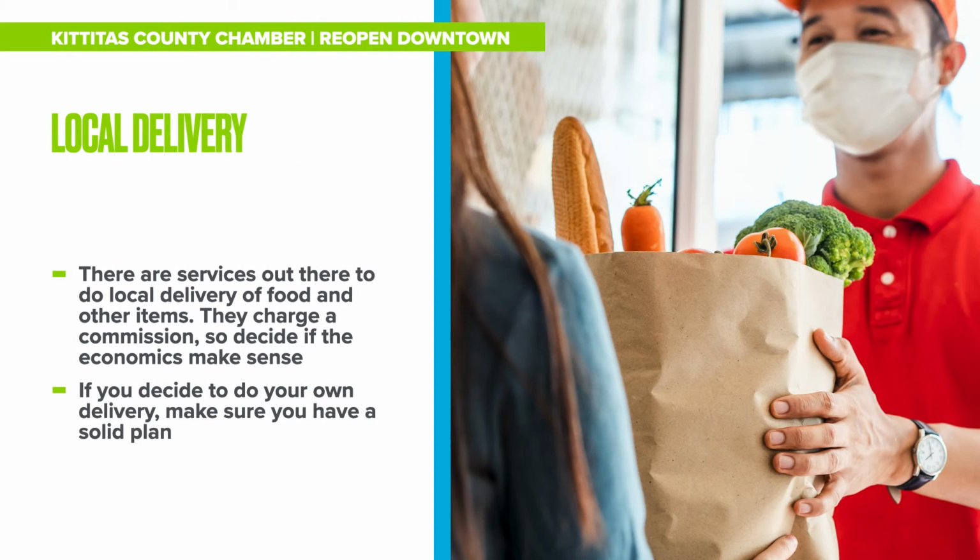Now, when we talk about local delivery, there's really two ways to approach this. One is you can use an outside service to do it. So there are lots of different companies doing, for instance, food delivery. There are some startups out there doing delivery of other retail items. Do make sure you understand the commissions that these people charge. They can be pretty significant. And so you need to make sure that you're still making money if you're doing local delivery. To be quite honest, if the commission is eating into your profit margin, you might be better off sticking with curbside pickup if you're trying to use a third party service.